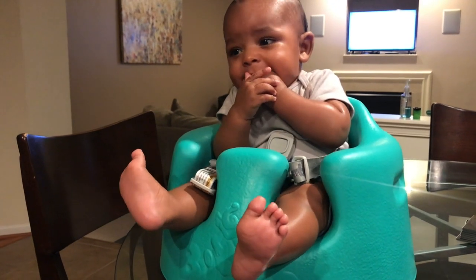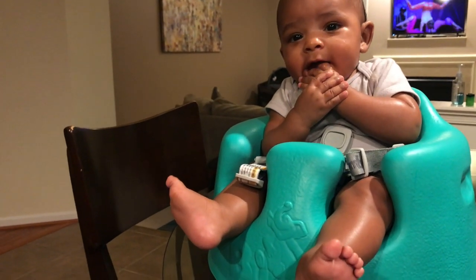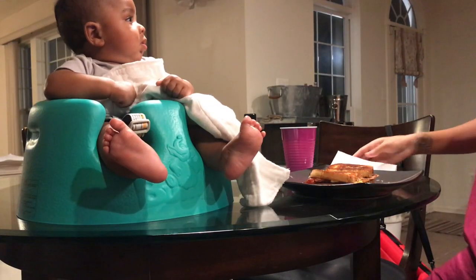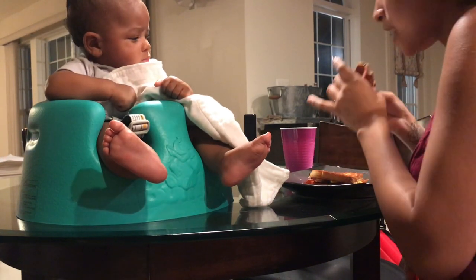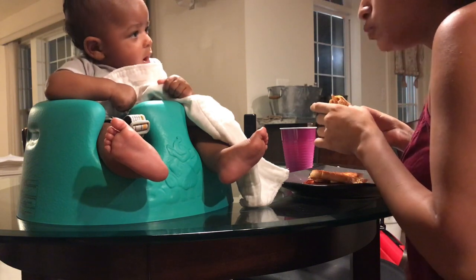So his godmother had got him this Bumbo chair, and mostly I really like it because it's super convenient, especially if I have some chores to do around the house or need to eat. I can just place him in there, and it's super easy, and I am allowed to get stuff done.